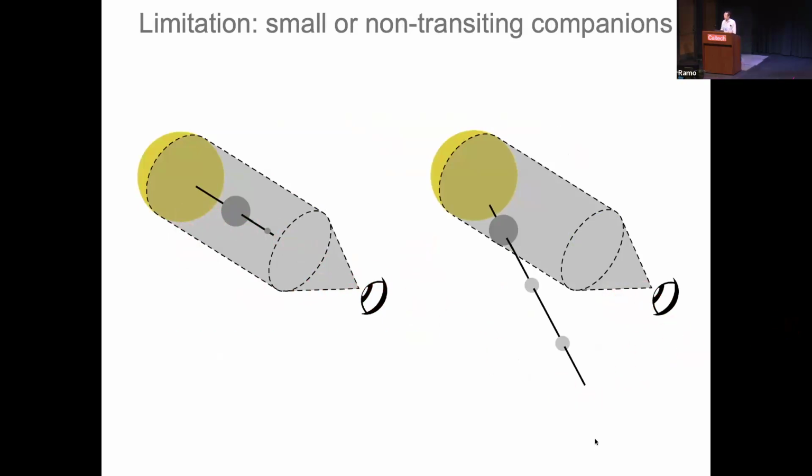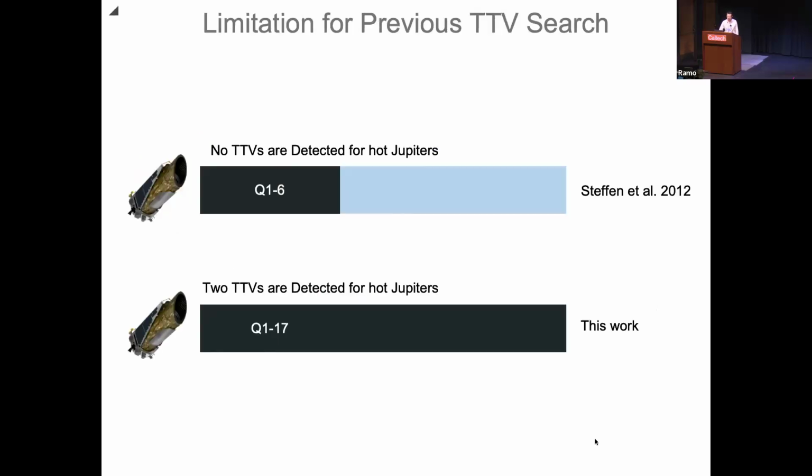That's why we turn to the transit timing variation, or TTV, method to get a more precise estimate of the occurrence rate of hot Jupiters with nearby companions. Actually, Steffen et al. 2012 analyzed the precise Kepler data and didn't detect any TTV in hot Jupiters, but their work was limited by the fact that at that moment, Kepler had only observed for 6 quarters, which is about 1/3 of the entire mission duration. To address this, we revisited the Kepler TTV and did a similar analysis, but using the complete Kepler data.